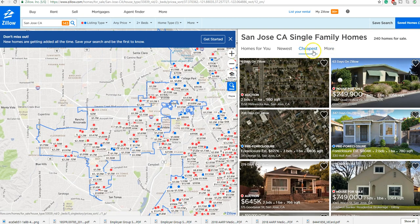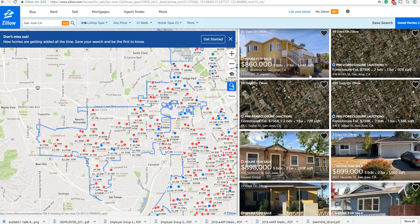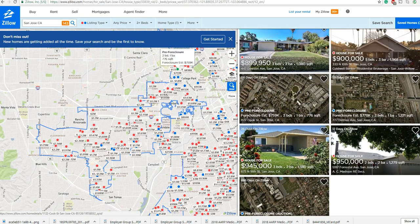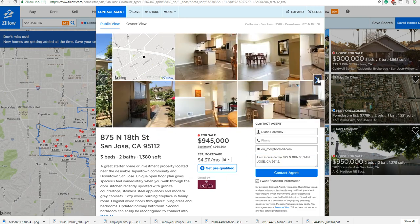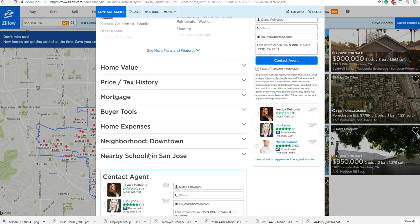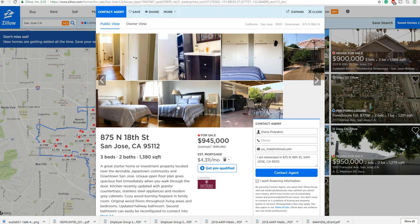Maybe the cheapest. Okay, so we'll skip this. Foreclosure, no. All right. Oh my gosh, it's so hard. Well, let's just say this house, right? So 3 bedrooms. Okay, so whatever. Nothing fancy. Again, this is for an example, but really you want to set the criteria. Oh my gosh, the schools are awful. That's fine. Let's just say that I want to buy this house.